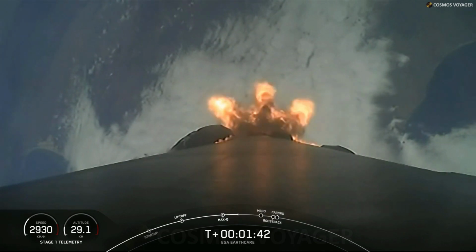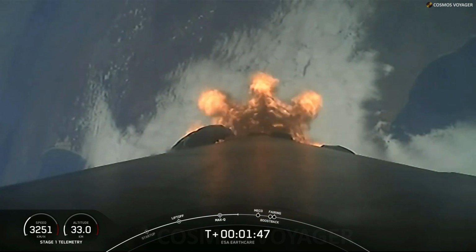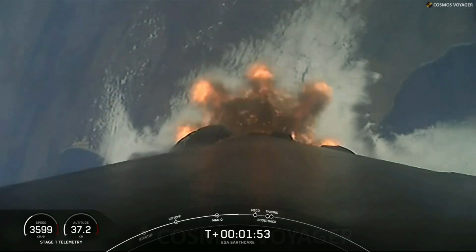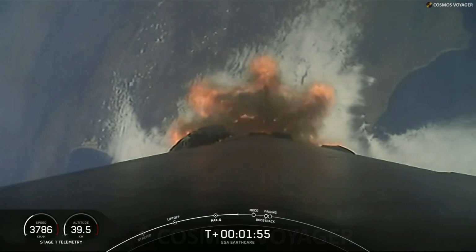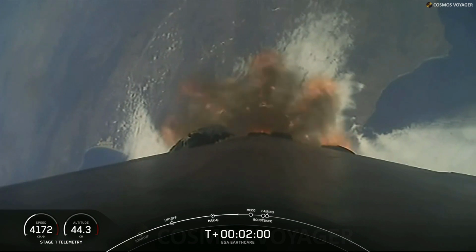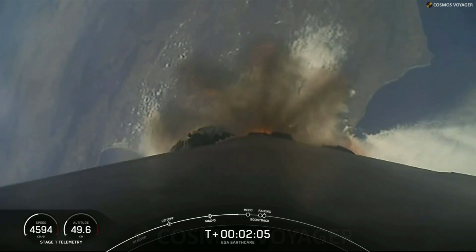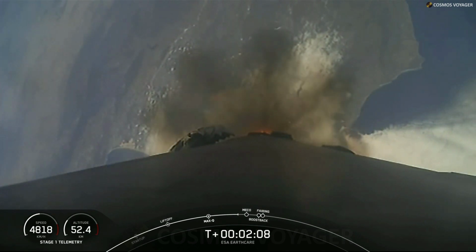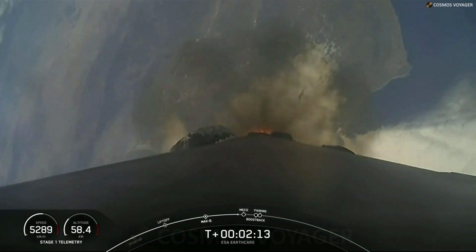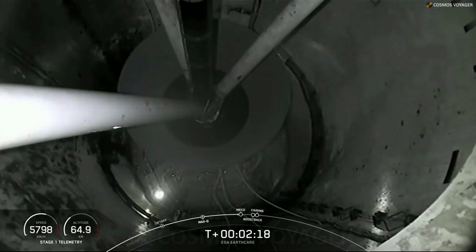Now we've got 6 events coming up happening in rapid succession. This will start with main engine cutoff, or MECO, where we shut down all 9 M1D engines on the first stage. Followed by that will be stage separation, where the first and second stages separate. Third will be the Stage 1 flip, a maneuver to turn the first stage around. Then we'll have the second engine start, or SES1, on the second stage. Fifth will be the first stage boost back burn, a controlled burn that reduces the forward velocity away from the launch pad. And lastly will be fairing separation, where the 2 fairing halves will jettison away from the second stage. And all of these events should happen in just a few moments from now.